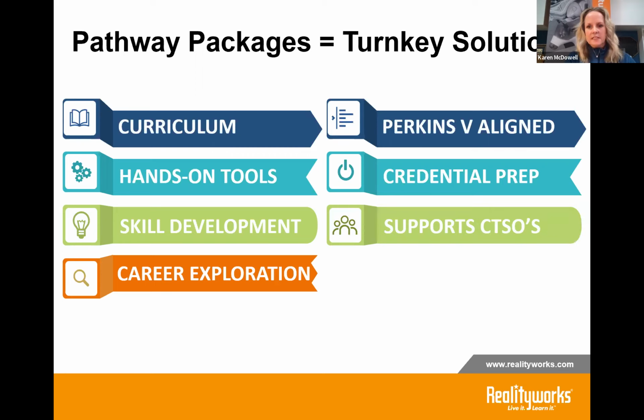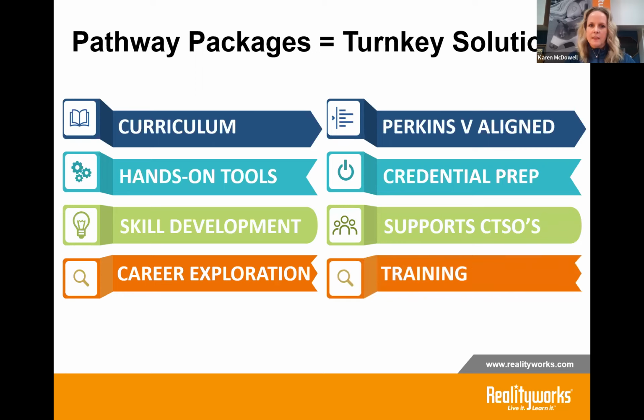We also support CTSOs and help them prepare for competitive events. And we have a variety of training options available, from webinars like this one to in-person training, just a variety of tools to really help students and help teachers become prepared to teach using our packages.